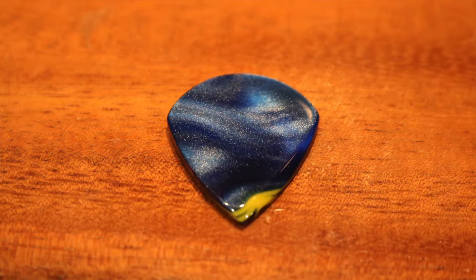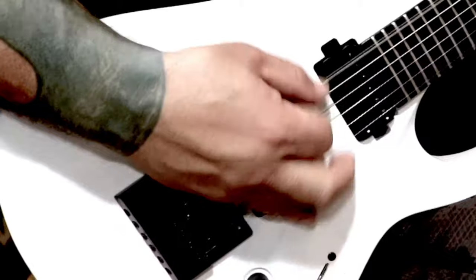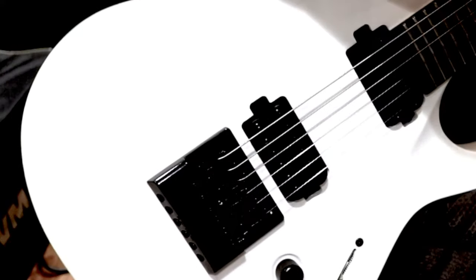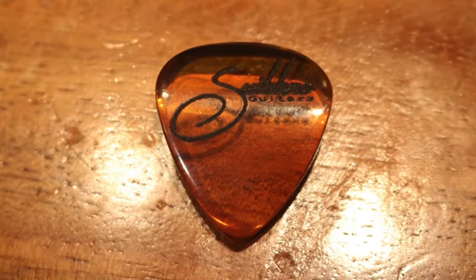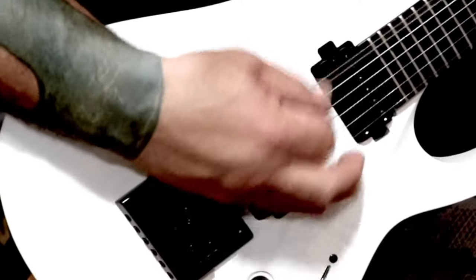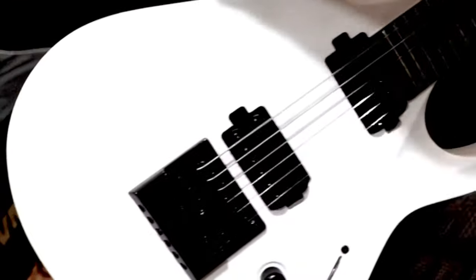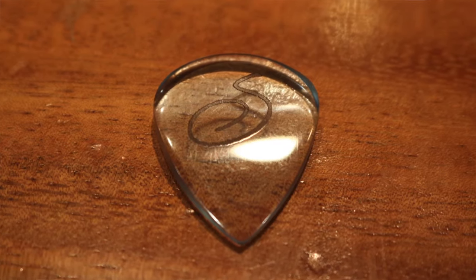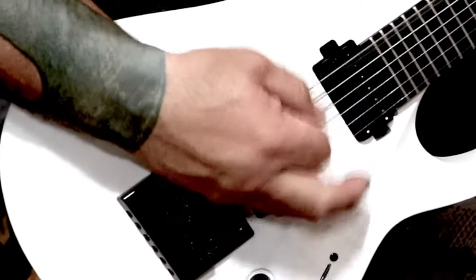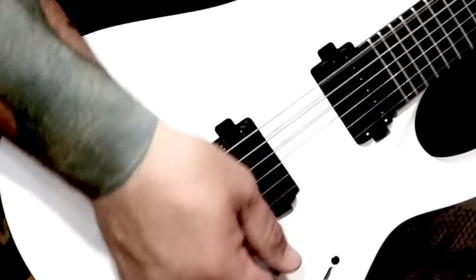Okay, and we got this one. It's a nice design one. Okay, then we got this one right here. Oh, you hear that scrape? Wow, that one's a winner. Then we have this other one right here. Oh, that's the one. Oh, that's the one right there. So let's see, let's see.